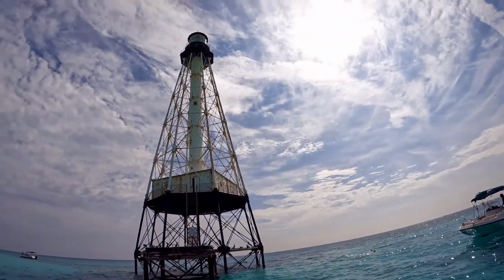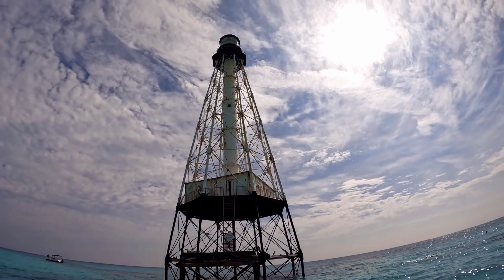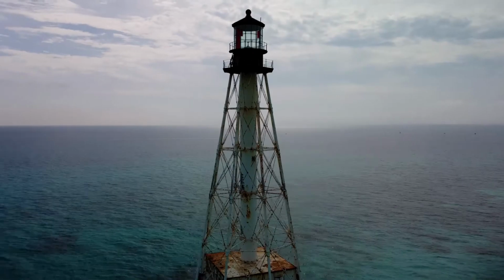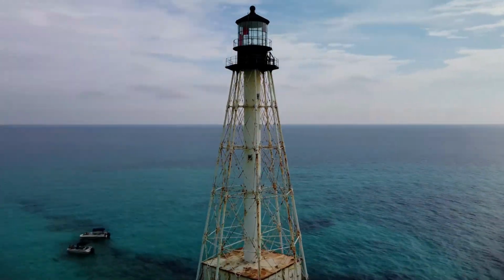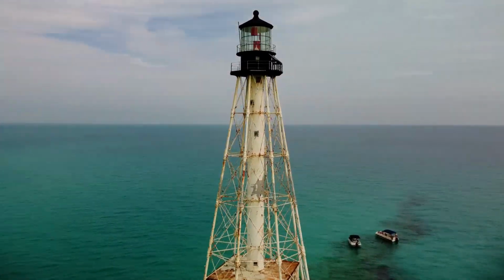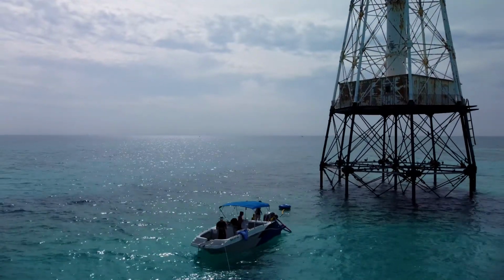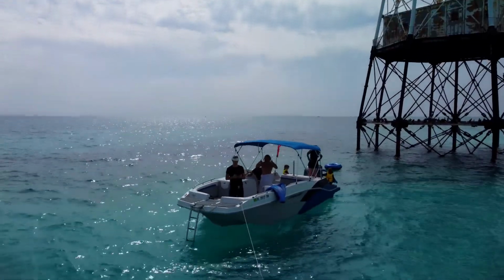Captain T gave us the information behind this amazing place. Alligator Reef isn't named for alligators. There are no alligators. This is 4 miles offshore. It's named for the USS Alligator. It was escorting a convoy of merchant ships when it ran aground on this shallow reef.